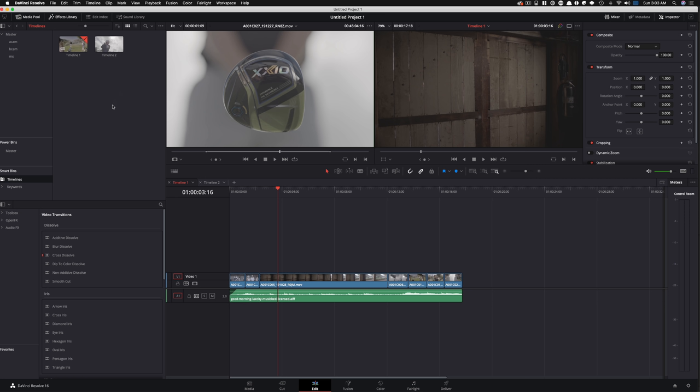Sometimes your projects will get super elaborate and you'll have like 15 timelines because you're delivering in so many different formats, Facebook, Instagram, web, all sorts of different deliverables. You'll have so many timelines. So when you have this button right here, it can be a freaking lifesaver.